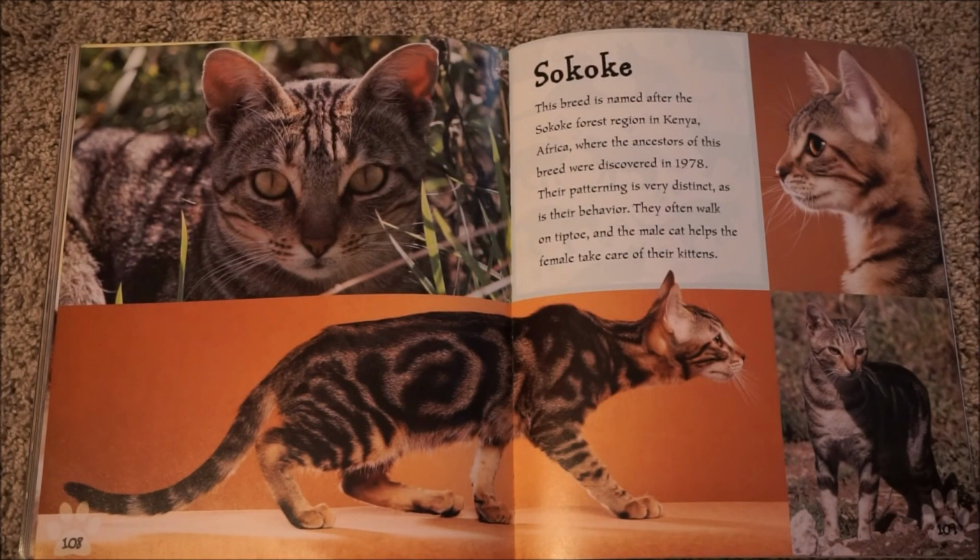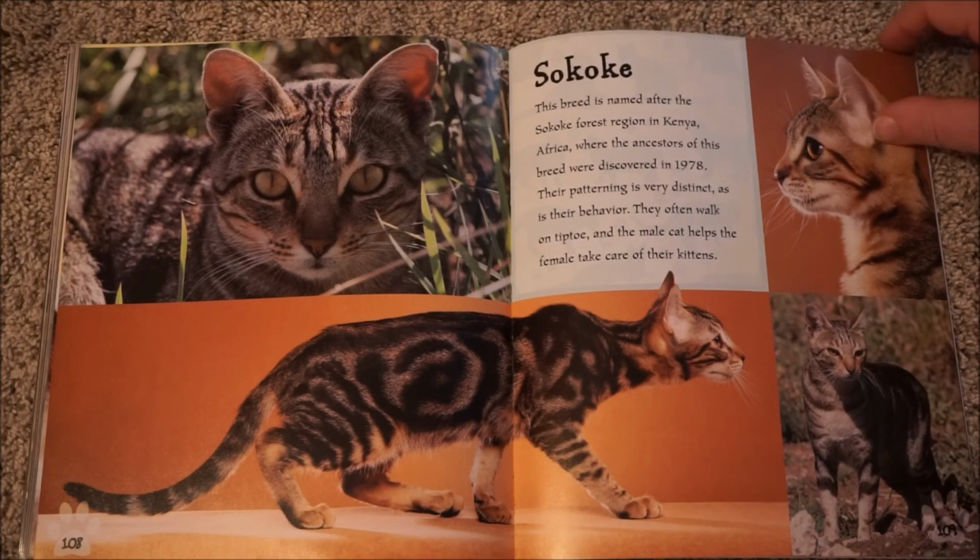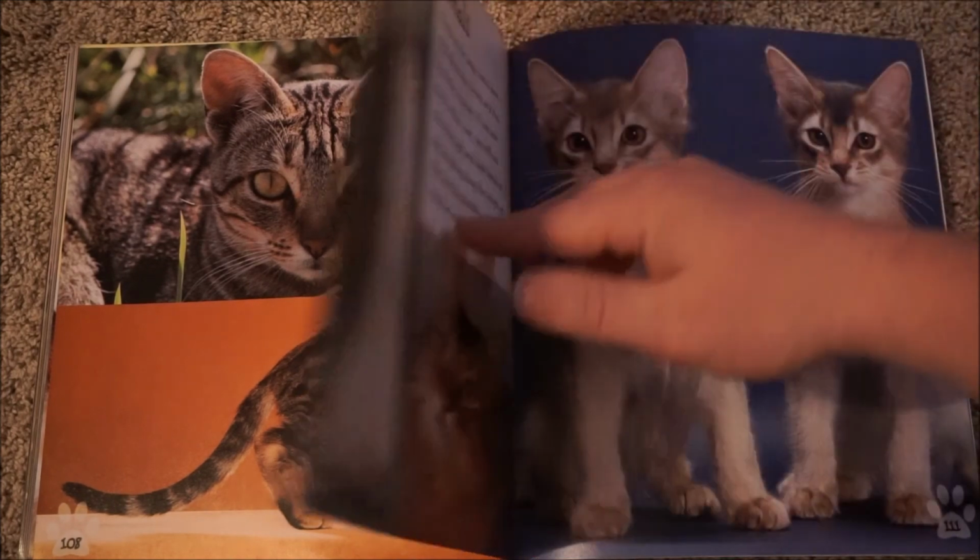Sokoke. This breed is named after the Sokoke Forest region in Kenya, Africa, where the ancestors of this breed were discovered in 1978. Their patterning is very distinct, as is their behavior. They often walk on tiptoe, and the male cat helps the female take care of their kittens.